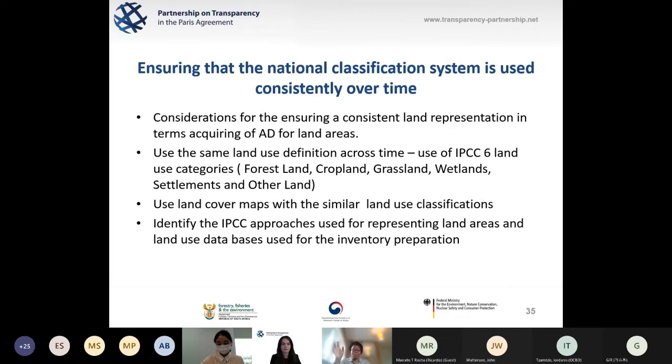Maybe this is something that we could have a whole session on alone, because it's a whole complex thing, but it can be done. I think maybe I should say that with inventory compilation, in particular in the AFOLU and the LULUCF sector, you need to be pragmatic, but document what you have done.